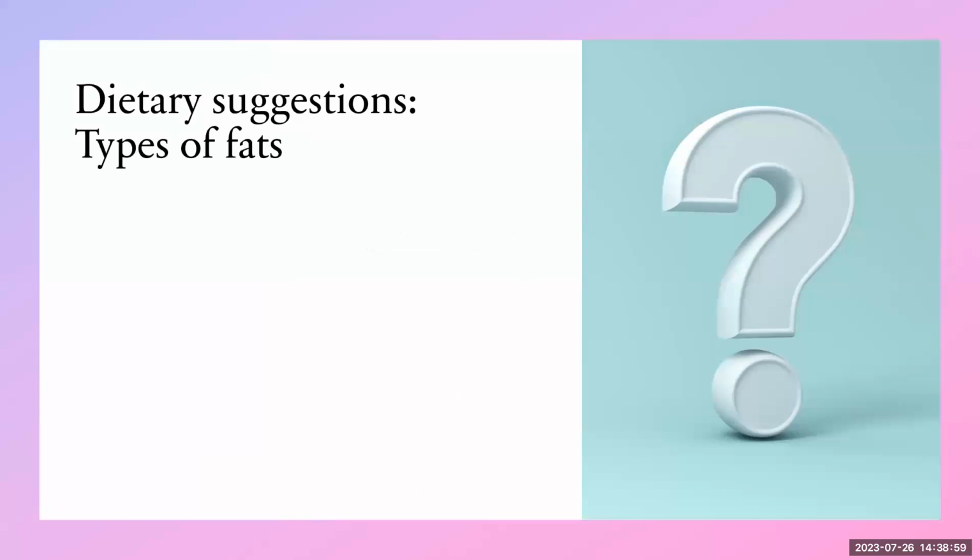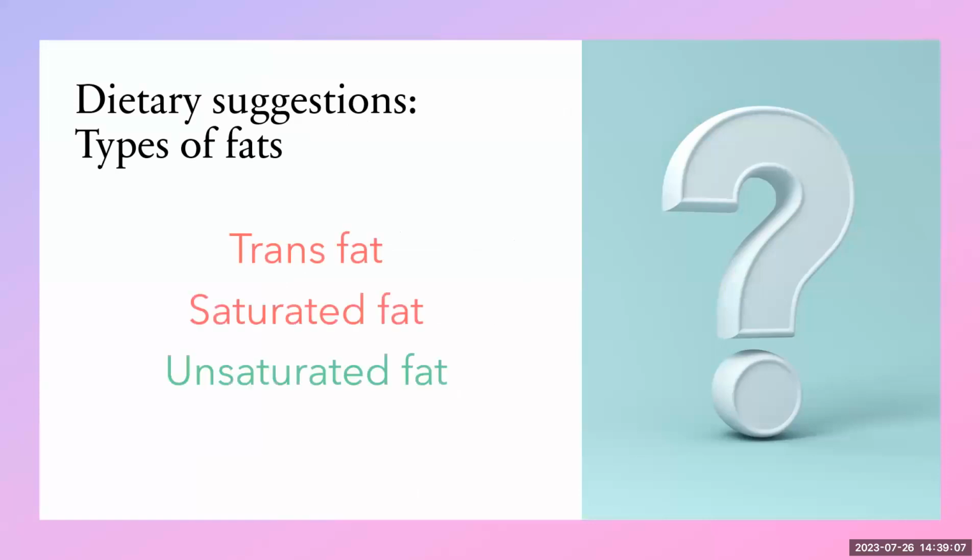Dietary suggestions: types of fats. There are three main types of fats: trans fat, saturated fat, and unsaturated fat, which includes our polyunsaturated fats and our monounsaturated fats. Choosing foods with unsaturated fat more often instead of foods with saturated and trans fat can help lower your risk of heart disease.